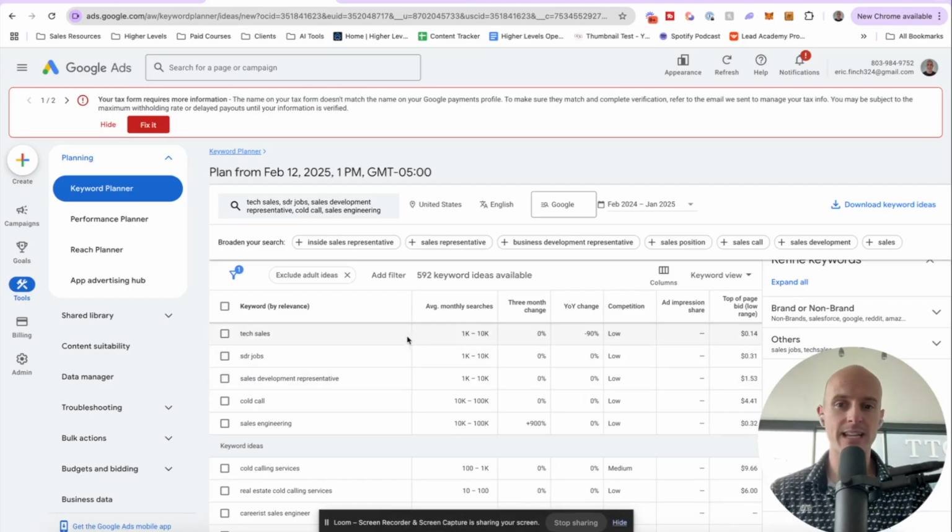And it turns out that tech sales specifically was being searched between 1,000 to 10,000 times a month. At the time, it slowed down a little bit because it's grown a lot, but it was growing at 900% year over year. And also it has low competition. So what you're looking for, guys, is keywords related to the topics that you already want to talk about, but they're being searched at least 1,000 times a month, ideally 10,000 to 100,000 times.